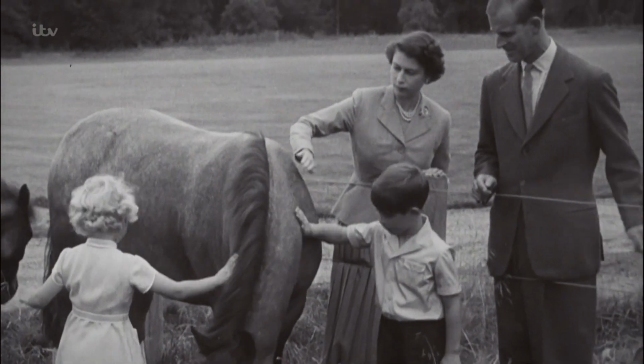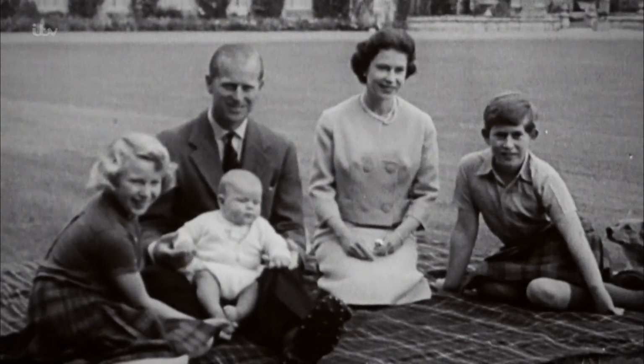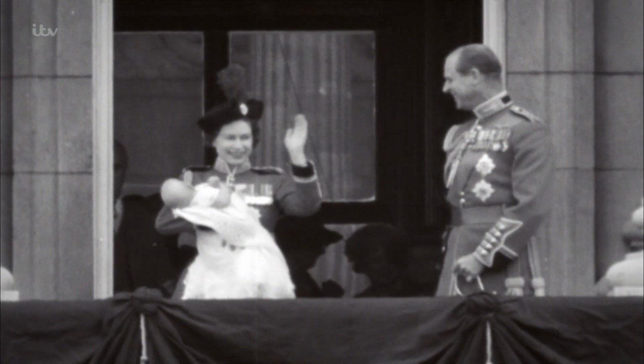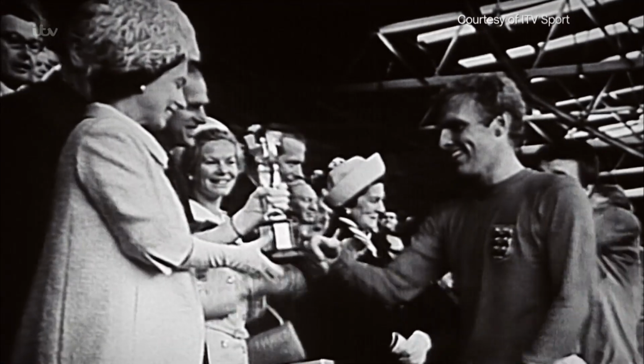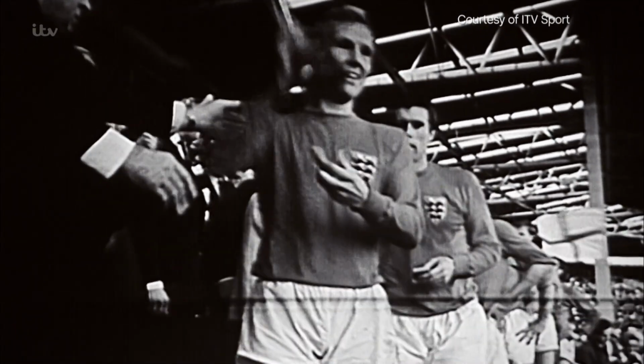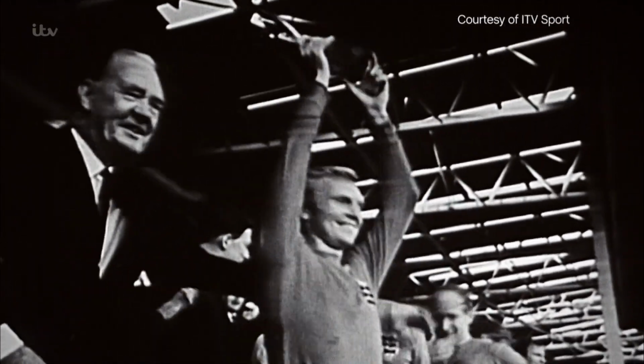Congratulations! Already mother to Charles and Anne before her coronation, the 60s saw Her Majesty welcome 2 more sons, Andrew and Edward, not to mention 1 World Cup, as the Queen joined in England's celebration of its historic victory.